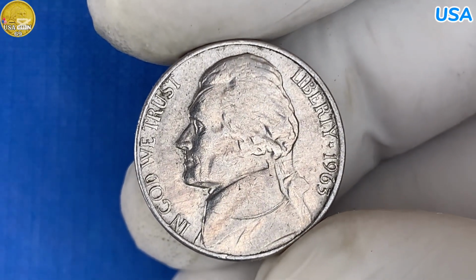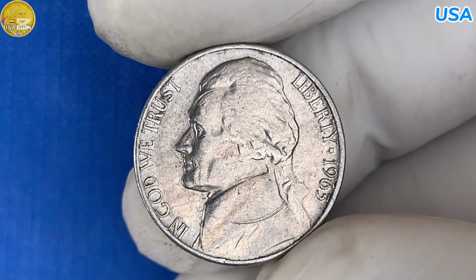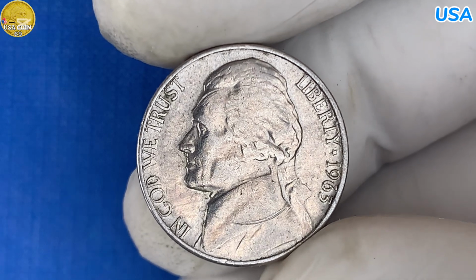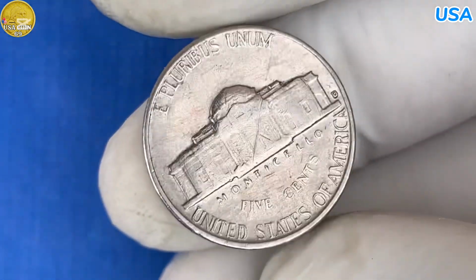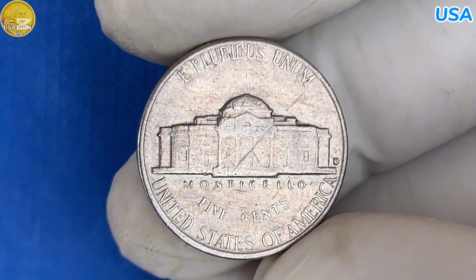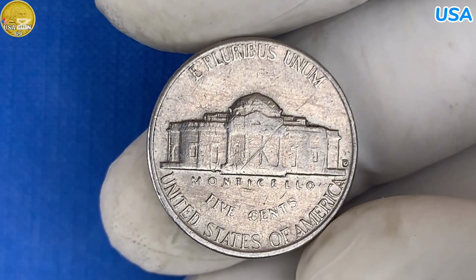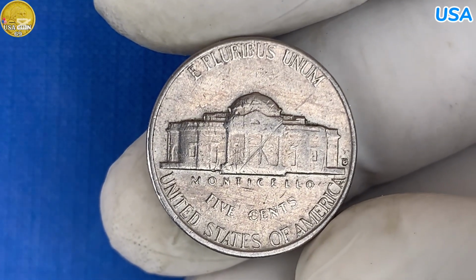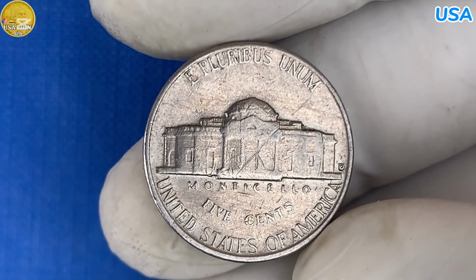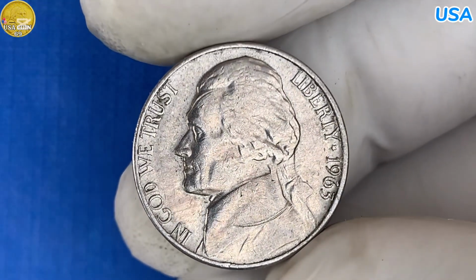Additionally, certain rare versions of the 1963 Jefferson nickel, especially those with unique characteristics or features, can fetch impressive prices. For example, coins that were minted in smaller quantities or those that were kept in pristine condition by collectors since the time of their release are more likely to be worth a significant amount. Even though the 1963 Jefferson nickel was produced in large numbers, those in exceptional condition or with interesting features are harder to come by, which makes them more valuable.